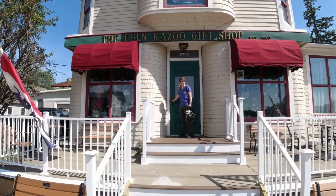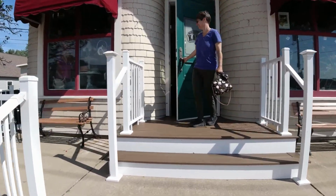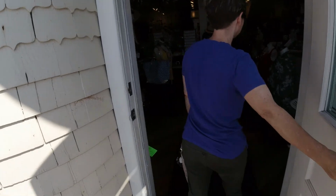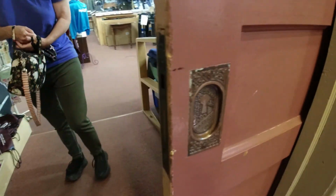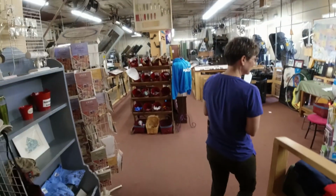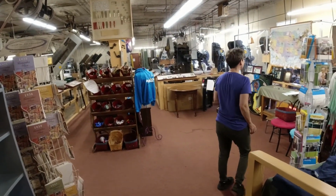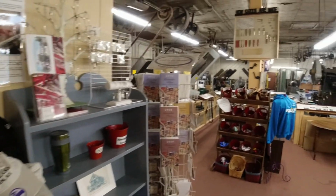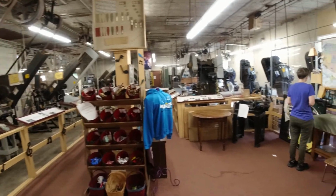And during the research for the trip, Sonya found this Kazoo Museum. We thought the only Kazoo Museum was down in the Carolinas, that we missed when we were down there before. And when we were planning this trip, she found this one, so we had to stop. It was on the way. It was a neat little shop.